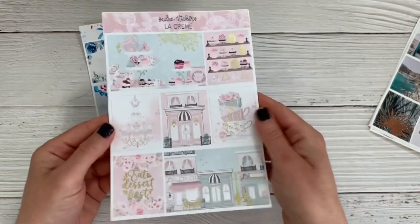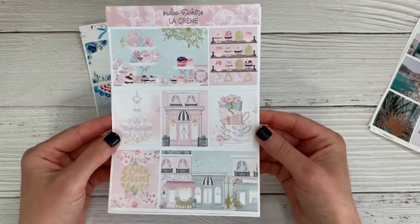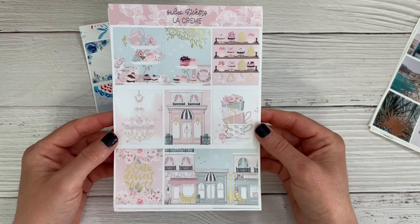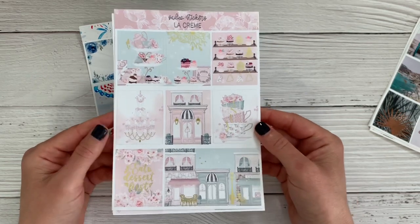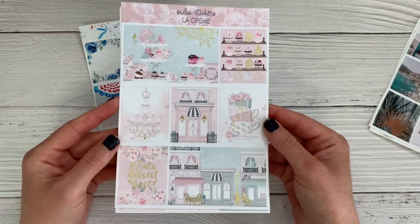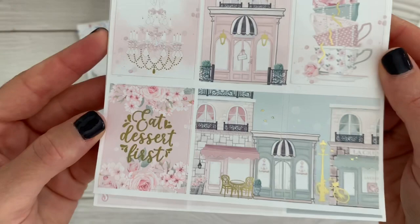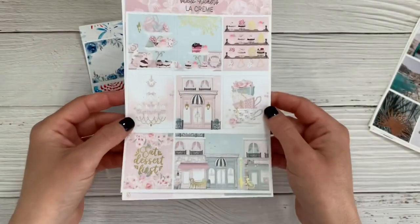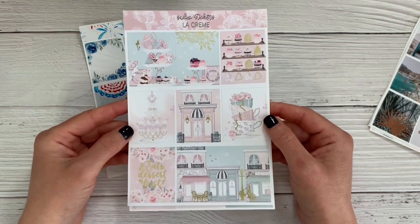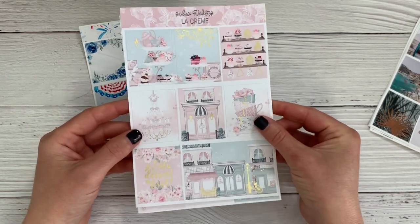This kit is called La Creme, and it is gold foiled. I am a dessert junkie. I love cupcakes and cake and pastries. So when I saw this one, it really, really spoke to me. And I love the teacups because I do love tea as well. And this box here that says eat dessert first made me think of my grandmother, because she would always nibble at dessert while she was making dinner. And because of that, I just had to have it.